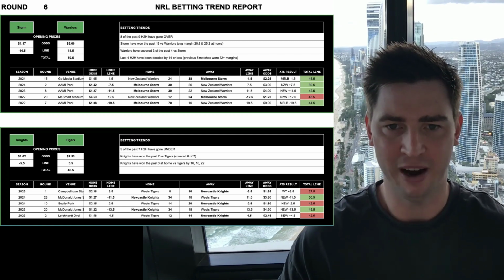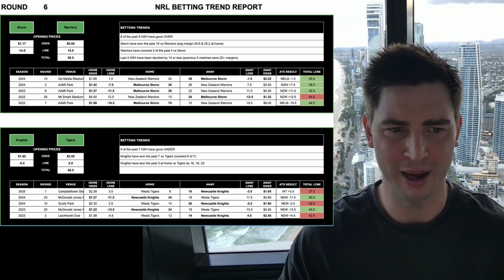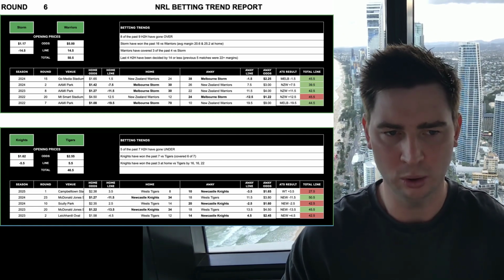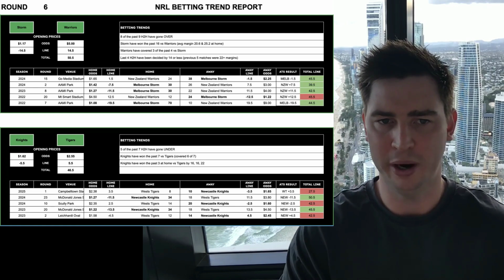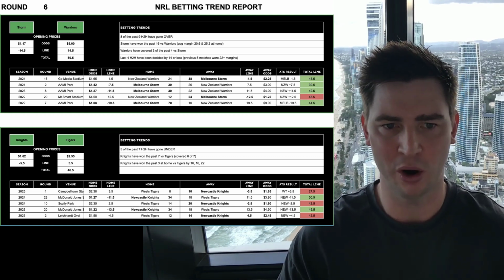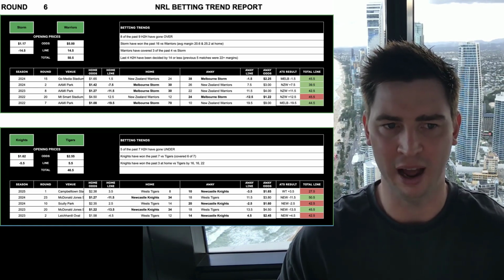There's definitely some very strong trends for this matchup. Firstly, the Storm have won the past 16 versus the New Zealand Warriors. The average margin across all 16 of those games has been 20.6 points. And then if you just look at the Storm home games against the Warriors, the average margin is 25.2.